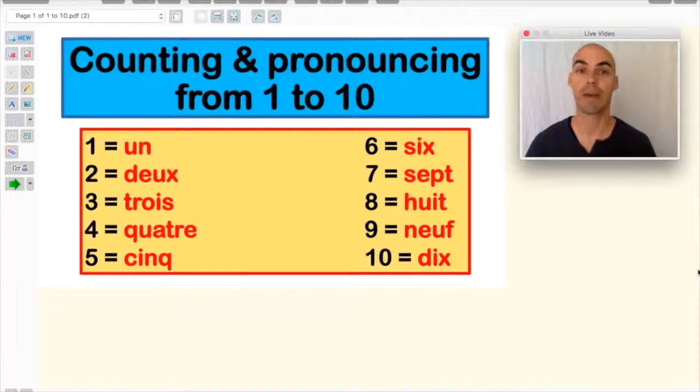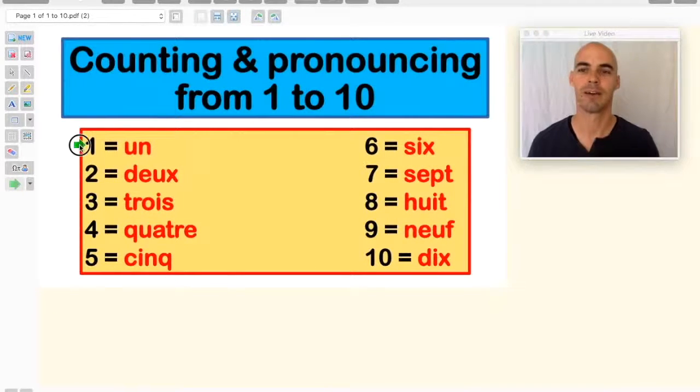Today we're going to start by going over the numbers from 1 to 20. So here it is. You can repeat at home after me. Feel free. Okay, no one's listening to you, so it's okay, it's just you and me. Alright, c'est parti. 1, 2, 3, 4, 5, 6, 7, 8, 9, 10.